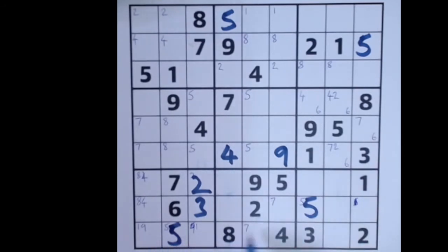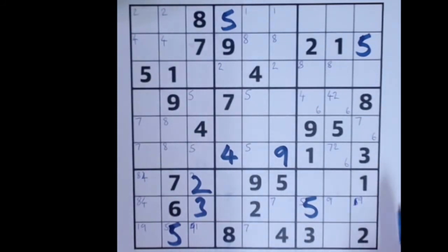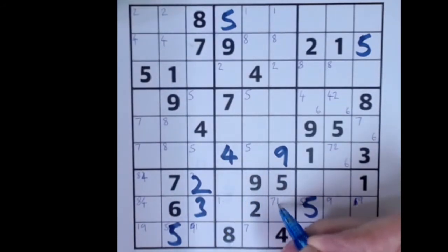We know that there's a 1, a 9 or a 1 along here. So okay, take the 9, extend this 9 across, and 9 from this row. We know that that's a pair of 9s here. Take this 1, extend it across here. Take this 1, extend it across here, and that's a pair of 1s there.